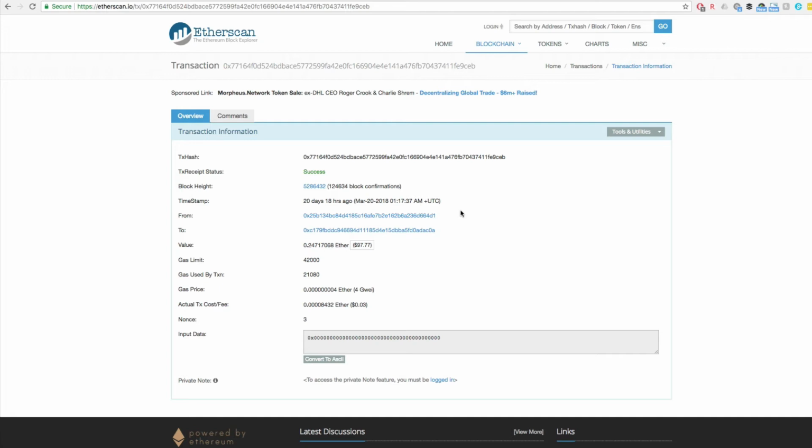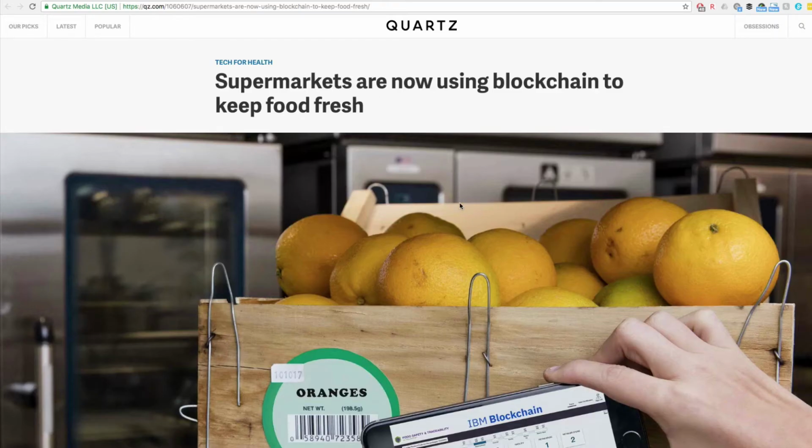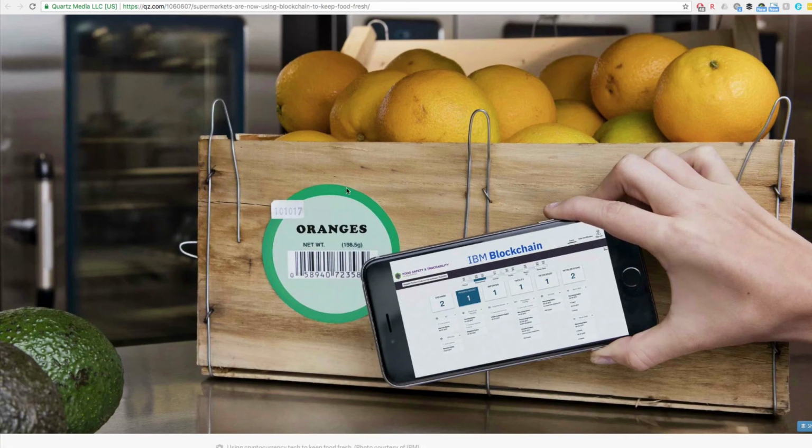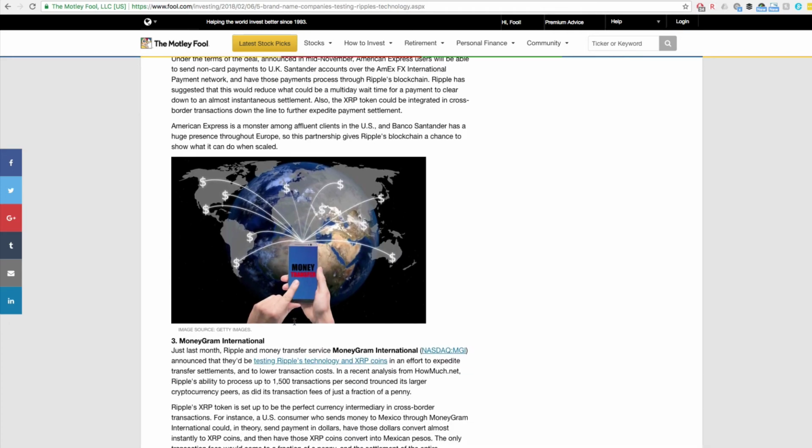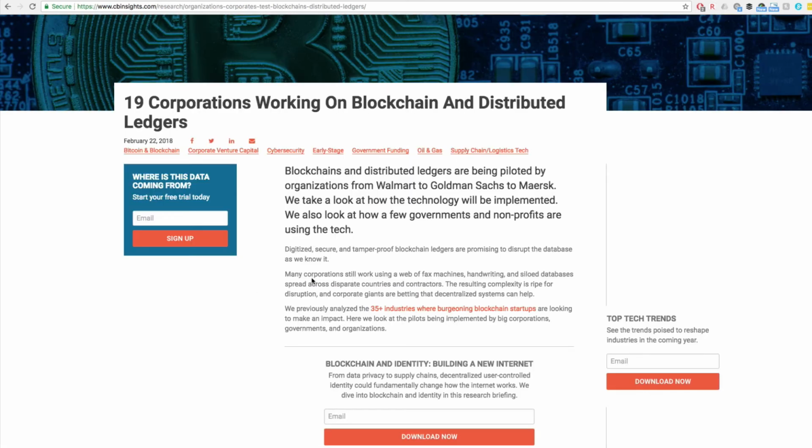This technology, where everything is automatically put into a ledger that is distributed throughout tens of thousands of computers around the world and is secure and unable to be hacked, is going to be the way that companies track nearly everything. Right now, almost all of the big companies are in the beginning phases of testing this blockchain technology. Supermarkets are using blockchain technology to keep track of food, and IBM is using the blockchain technology to power it all. Obviously, credit card companies like American Express are on it, MoneyGram International, and then there's more, from Walmart to Goldman Sachs. They're all using this technology and trying to implement it.